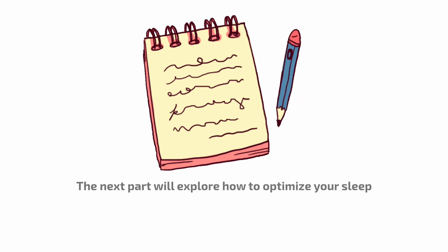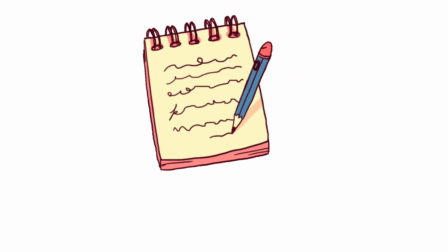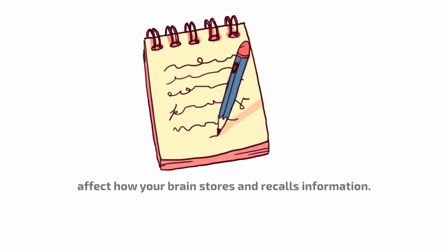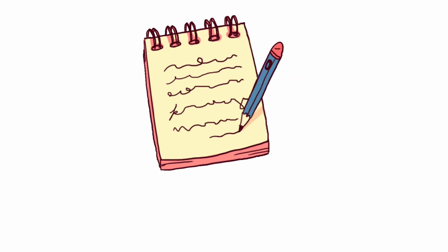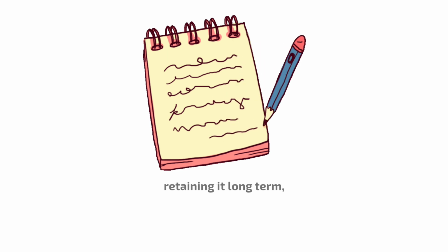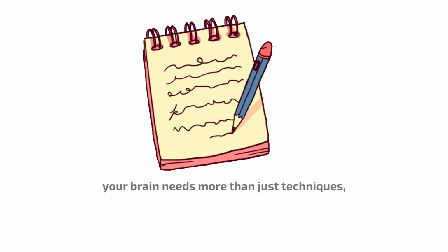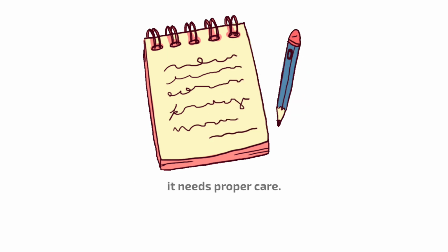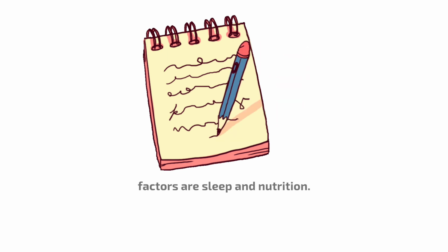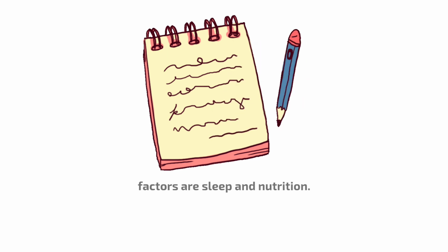The next part, we'll explore how to optimize your sleep and nutrition. Two surprisingly powerful factors that dramatically affect how your brain stores and recalls information. When it comes to memorizing information quickly and retaining it long term, your brain needs more than just techniques. It needs proper care. Two of the most powerful yet often overlooked factors are sleep and nutrition.